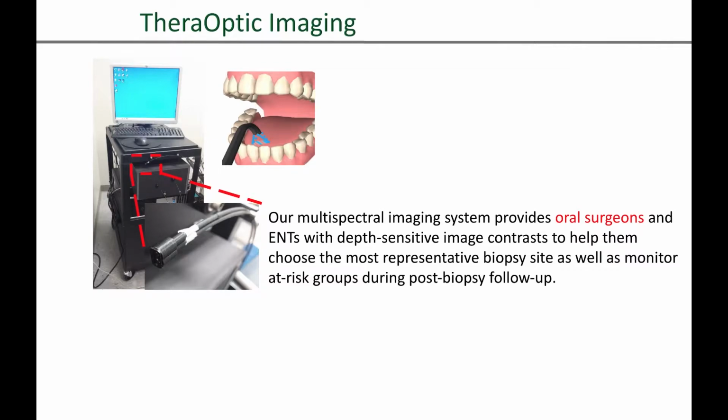I will show you two clinical applications. One is for oral cancer, the other is ovarian cancer, but the system can be applied to many other applications, including brain and vascular diseases. For oral cancer, ENTs and oral surgeons can be interested in this system: ENTs for oral cancer screening, and surgeons for biopsy guidance.